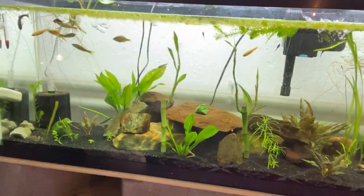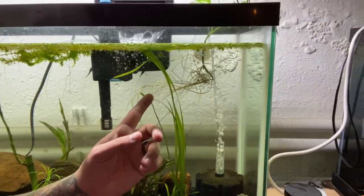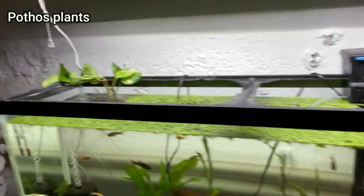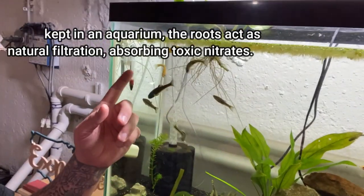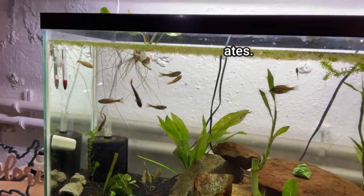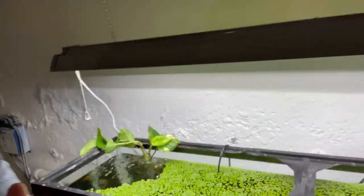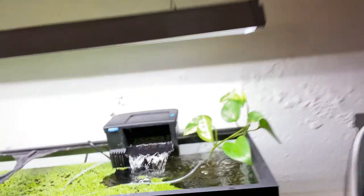We got our 55 planted here, and I wanna show you a little bit of what's going on. I don't know if you can see these crazy roots down here, but these things are growing. So this is our pothos plants that I planted in here about a month and a half ago. And if you can see, the root system has been going like crazy. It's got all new leaves coming off of here. Really cool plant. I definitely recommend, if you've never used these, definitely do it. It's awesome for the system. It helps clean, helps do everything with the nitrates, keep them down. And it just looks really cool.